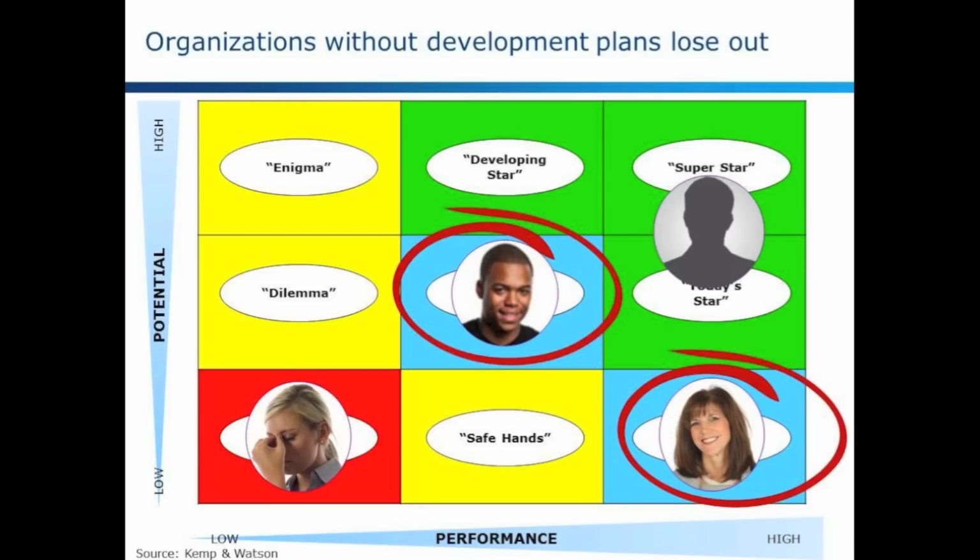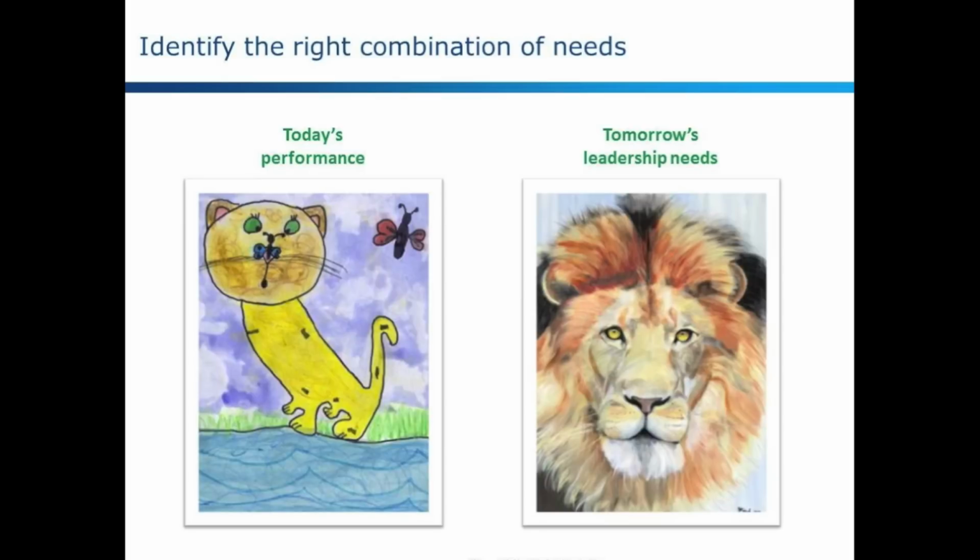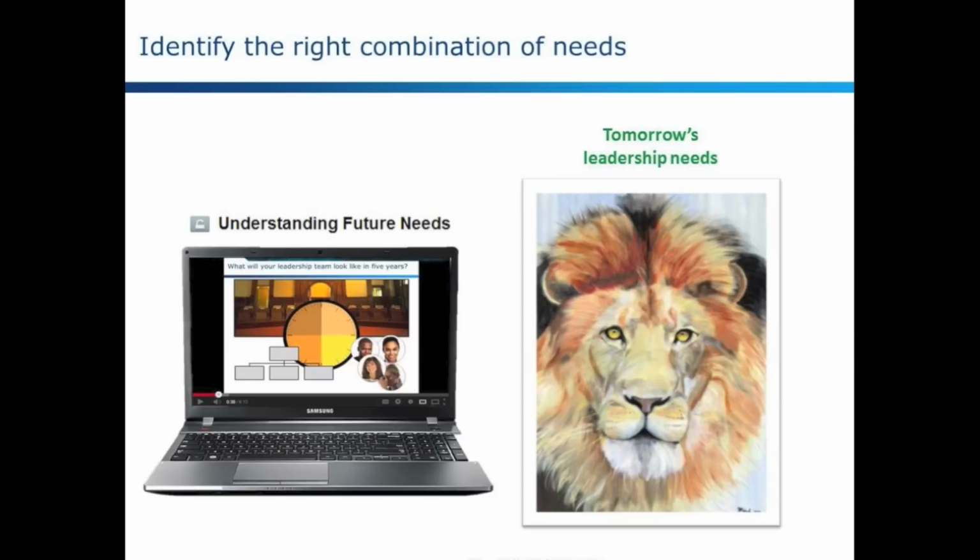First, you need to identify the individual's specific development needs. Development needs come in two forms: steps your direct report must take in order to perform his or her job better today, and steps your high potential direct reports must take to assume leadership positions tomorrow. The second type of need is often harder to identify, and we have an entire video dedicated to finding out what skills your future leaders are likely to need.